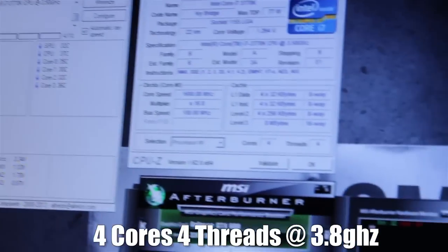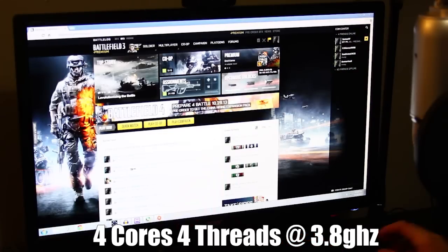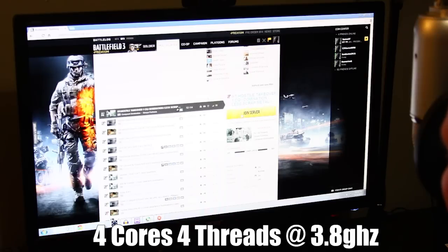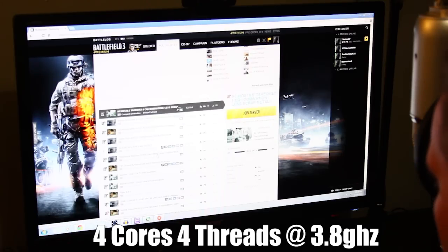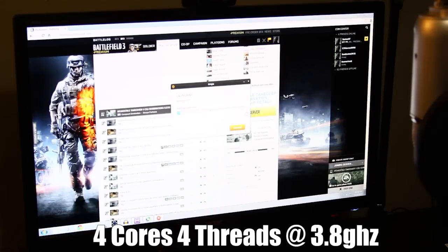With 4 threads only. So let's go ahead and load up some more Battlefield here, and let's see what happens when you turn an i7 into an i5, and let's see if you get some of that bottlenecking, as everybody likes to say. Bottlenecking sounds like a dirty makeout term. Hey baby, do you want a bottleneck?